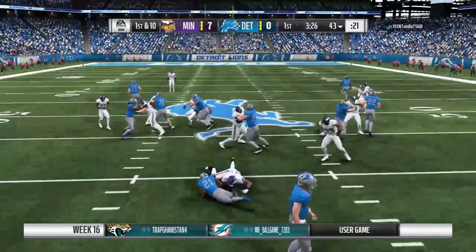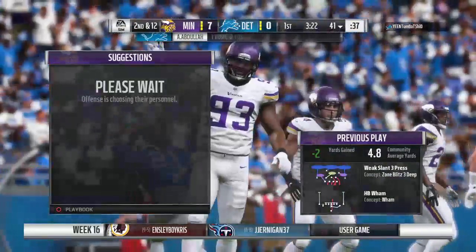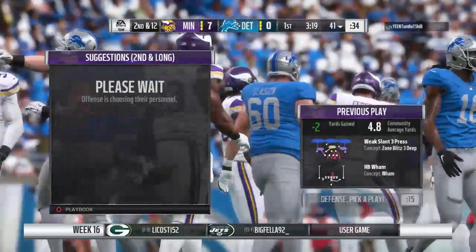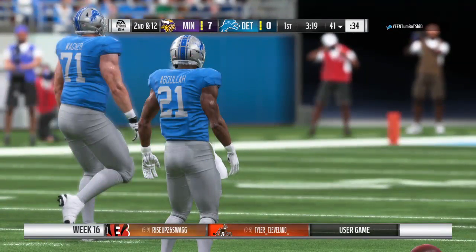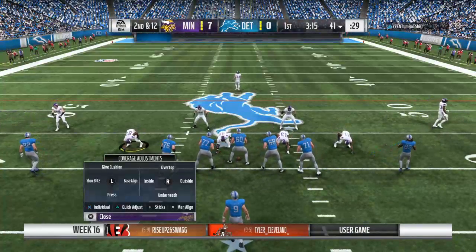A first carry for Amir Abdullah. And he is met quickly in the backfield. Down he goes, folded like a lawn chair. This will be a 2-yard loss on the play. And it'll be 2nd and 12. First play of the drive goes the wrong way. Here's 2nd and 12.